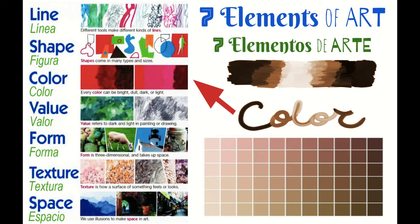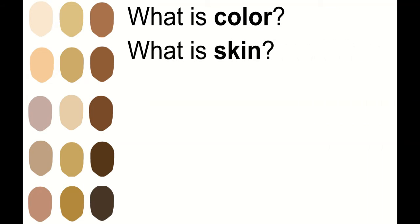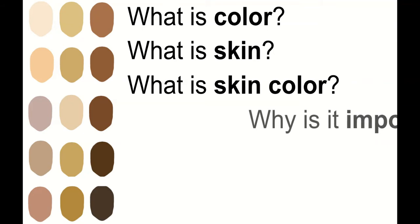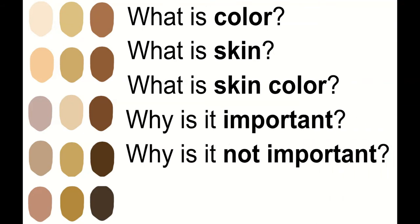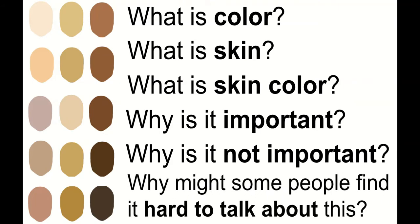These are the elements of art. The element of art that we're going to be looking at today is color. What is color? What is skin? What is skin color? Why is it important? Why is it not important? Why might some people find it hard to talk about this?